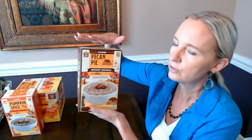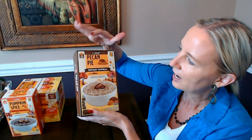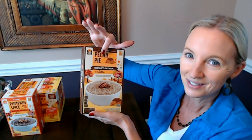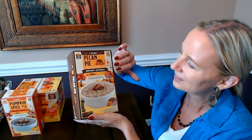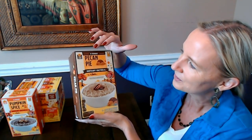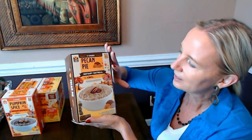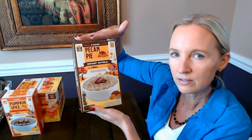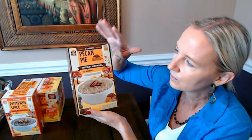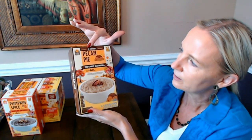We also have 2 types of instant oatmeal, also limited edition. This is pecan pie instant oatmeal, and I love pecan pie. Oh, it's so good. Heart healthy oats. 8 pouches in this box, and it is from Lidl. And they have several different types of instant oatmeal packets like this. This one is all pecan pie. You can get 8 of them in here.